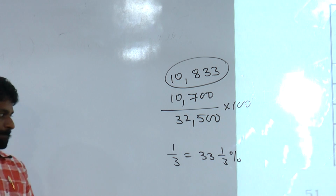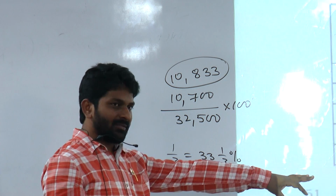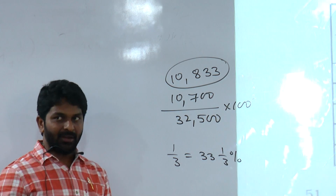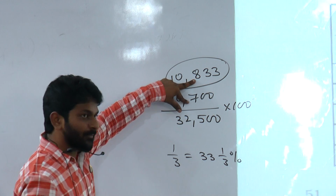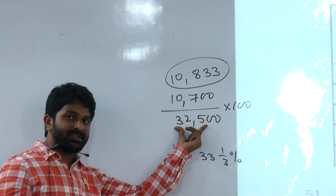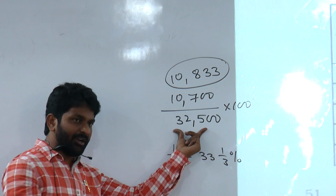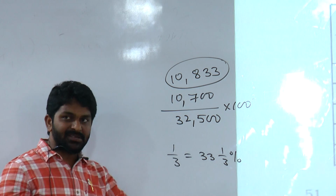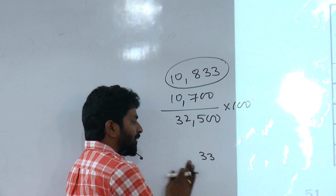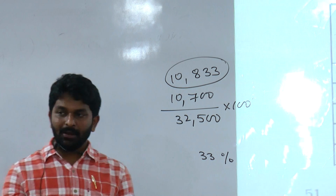How many options are there? You are not supposed to tell 28 10 by something. That cannot be your answer. Either it is fourth option or fifth option. Let's see that. Again you can do it. What is the difference between these two numbers? 133. 10% is 3,250, 1% is 325, and our difference is near about 133, which is one third of 325, near about. One third of 1% in the sense 0.3%. So answer will be very close to 33%. Option is fifth option. 32 12 by 13%.